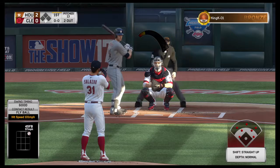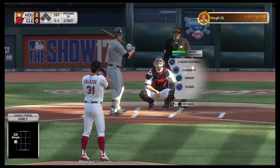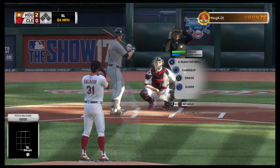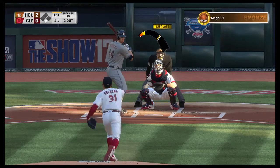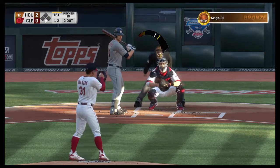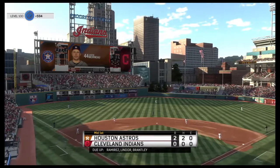And here's the left-handed hitting power threat, Justin Morneau. Couldn't quite hold back that time as the changeup fooled him for strike 1. And that slider's almost in the dirt. And he gets a piece here as this ball is fouled away. 2 out, nobody on. Swung on and missed, and that's the final out of the inning.